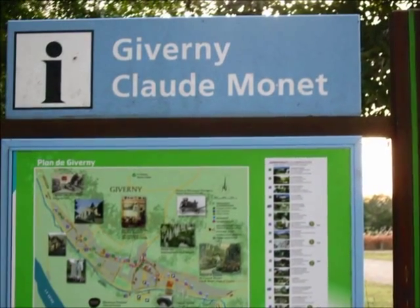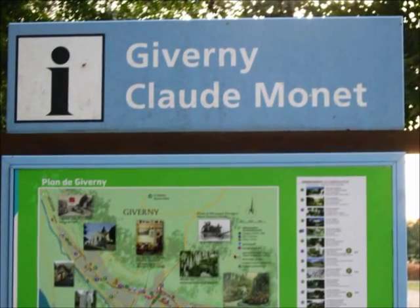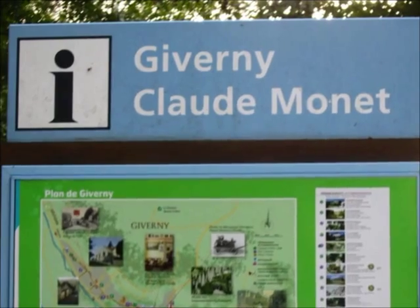In Giverny, we went to Claude Monet's home and visited his gardens, and you can see from the next few pictures how he got his inspiration. It was just beautiful.